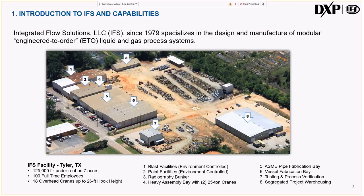IFS, our Integrated Flow Solutions, is based out of Tyler, Texas, which is about 160 kilometers east of Dallas, Texas. We pride ourselves on being an organization that has capability to design, engineer, and produce both process and rotating equipment. We have almost 12,000 square meters of covered facilities, which include engineering, design, welding, painting, warehousing, testing, and assembly. Our shops are equipped with 18 overhead cranes, each with a 26-foot hook height. In our heavy assembly shop, there are two cranes, each capable of lifting 25 tons or 50,000 kilograms.